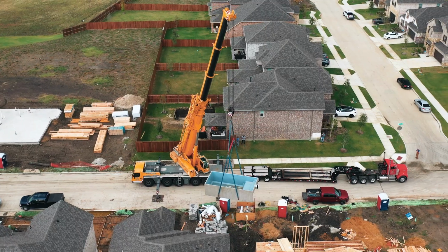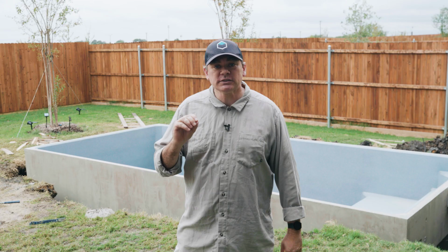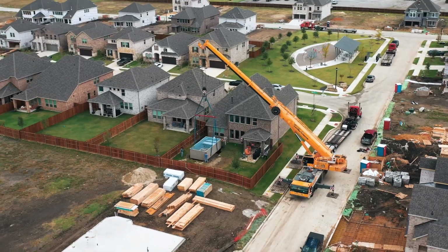If you are a home builder and you want to add pools to your repertoire, give us a call. We have this program built just for you. Ask us about our Plungie Dip program for new construction.